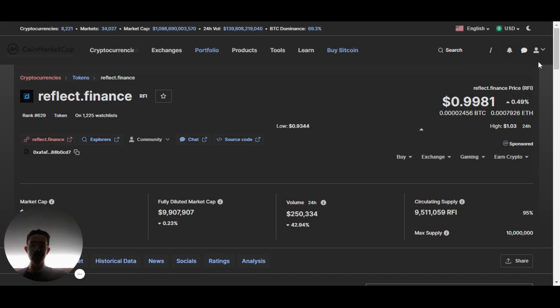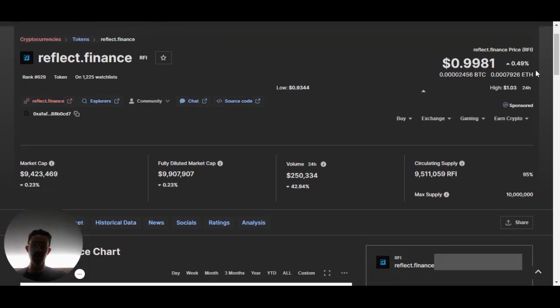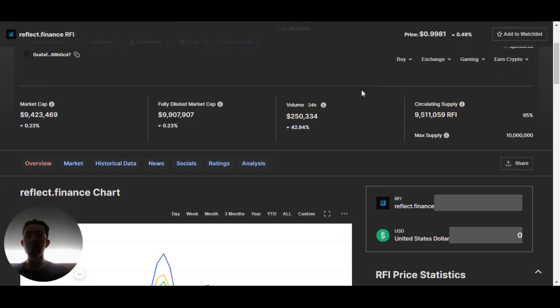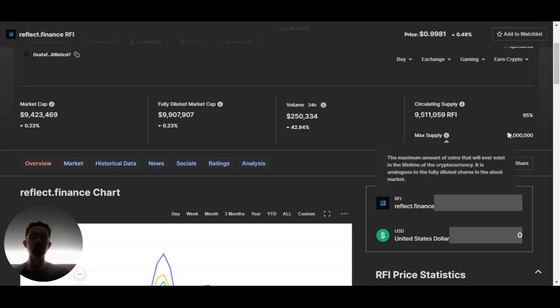All right, Reflect.Finance. It's had a nice uptrend, but it's really sitting just barely under $1. Okay, so let's take a look at this. The market cap is $9,423,000. Interesting. So fully diluted is $9,900,000. Volume is $250,000. Circulating supply of RFI is just under the max supply. The max supply is 10 million RFI tokens, so the circulating supply is 95%.